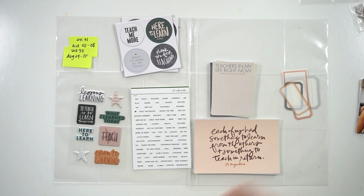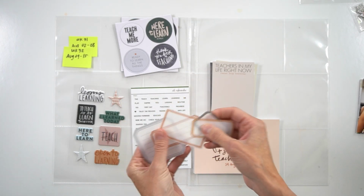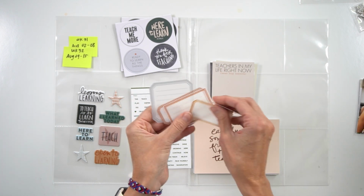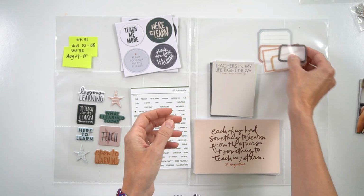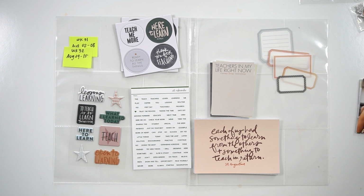Oh, one more thing I forgot to share. There are these labels. They are transparent labels, I guess. They're kind of smooth. I think I might want to use these, and I'm trying to figure out how I would write on them, but I really like how they're all different sizes and different colors. So let's just jump in and get started and see where this goes.